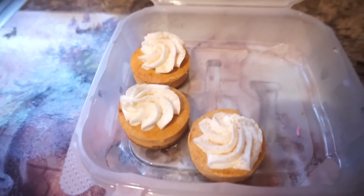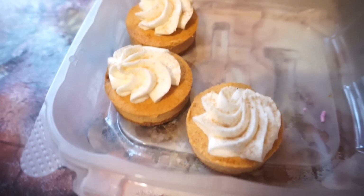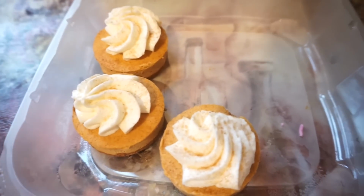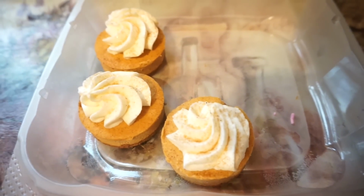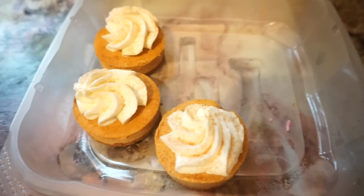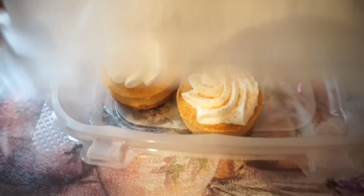To show you guys, I also got these bomb little mini pumpkin spice cheesecakes. You guys do not judge me because there were actually 6 of them in here, but I've only been munching on them just, you know, here and there, not gorging myself. I've been keeping them in the freezer. That's why it looks like this.